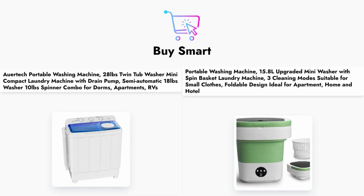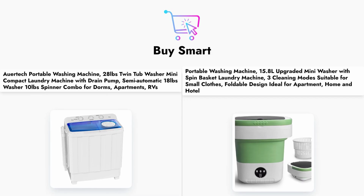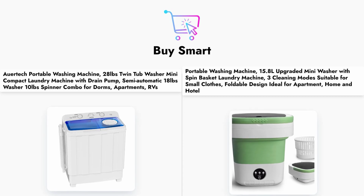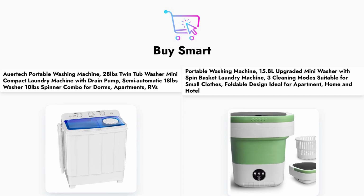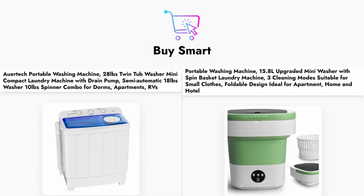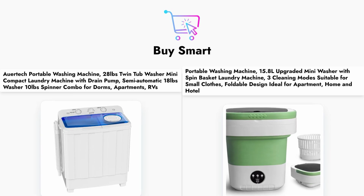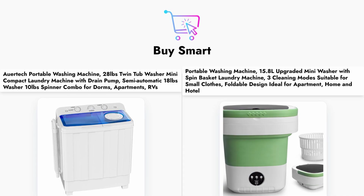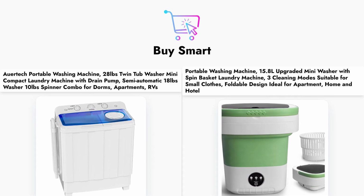Today, we're diving into a comparison between two popular portable washing machines, the Auertech 28 pounds twin tub and the Ubila 15.8L mini washer. If you're living in a small space or just need a convenient laundry solution, you're in the right place. We'll explore their features, performance, and which one might be the best fit for your laundry needs.